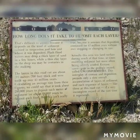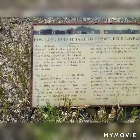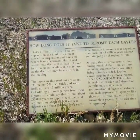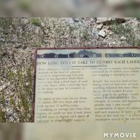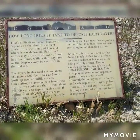Another sign. I thought it was pretty interesting. Each layer was basically formed over millions of years of water erosion. So 45 million years without ever stopping or changing its rate. And the calcium deposits.